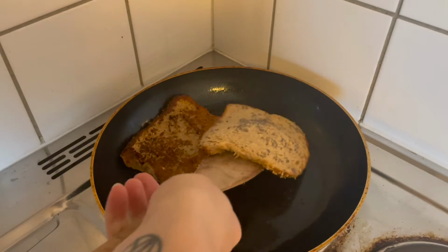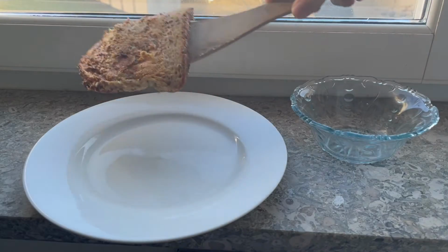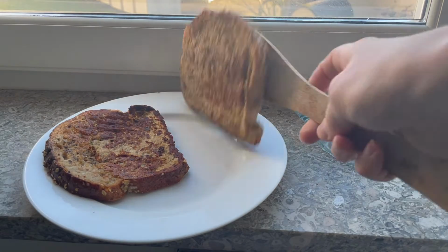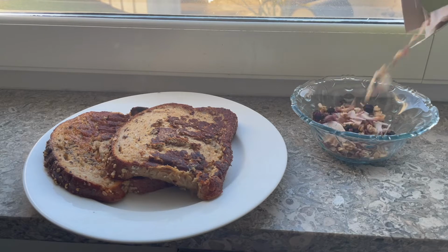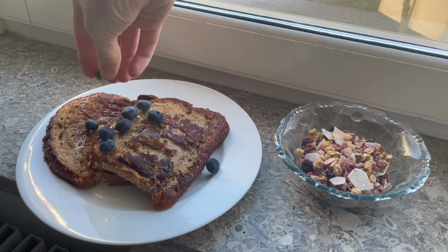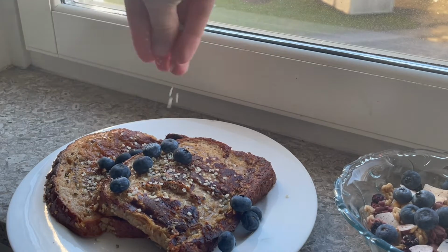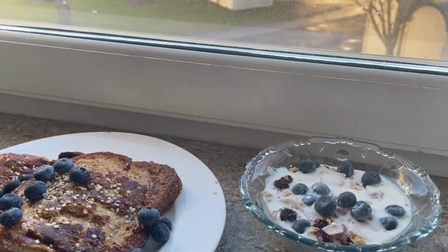My bread was a little bit too soggy, that's my fault, so don't leave it in the mixture for too long, or use like a more stale bread, an older bread if you have it. I enjoyed some granola on the side with a bit of blueberries and oat milk, topped off my toast with some blueberries, some hemp seeds, and some agave, and like I said, definitely becoming one of my favorite breakfasts, so I hope that you will give it a try. I will leave directions down below for this.